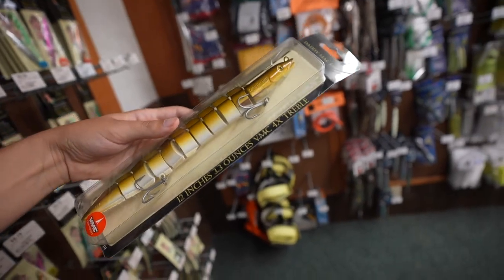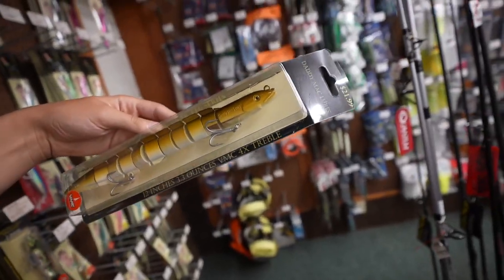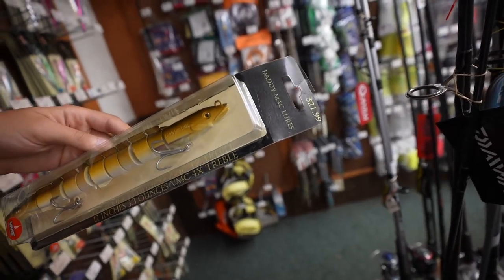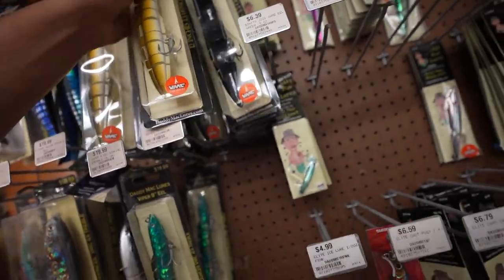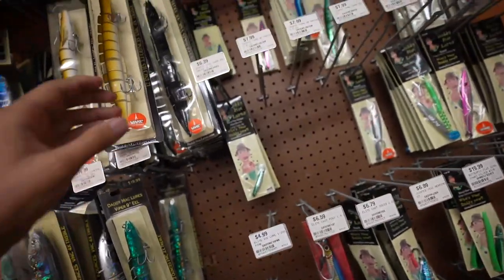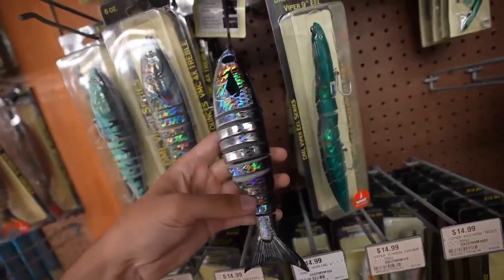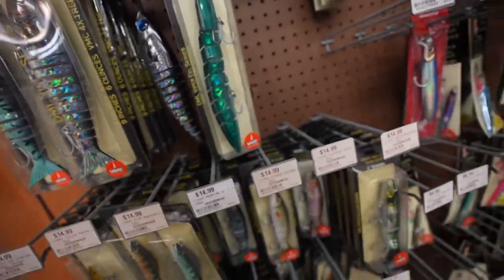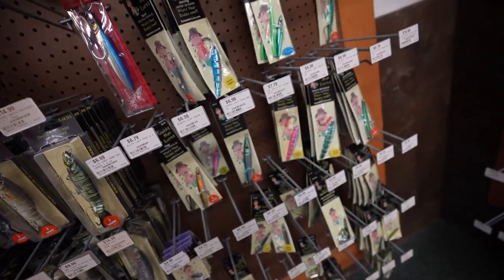Kelsey, should I get that? It's a big eel. It's like the snake lure, but it's an eel. Yeah, I know. For sure, I'd probably lose it. They have a big black one, too. I kind of want to get that. $21, though, for something I know I'd probably lose. Oh, my gosh. I want to get that. This is really cool. It's probably the most extensive saltwater hard bait section I've ever seen.